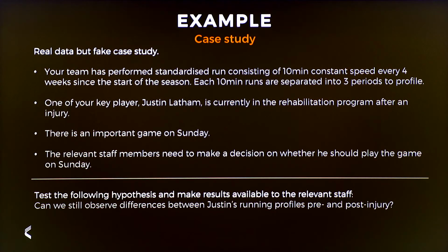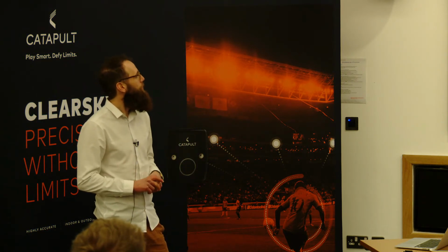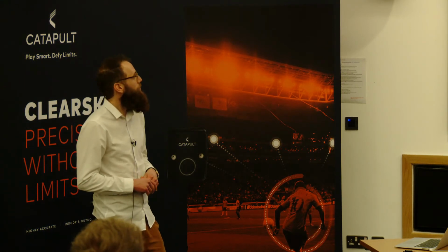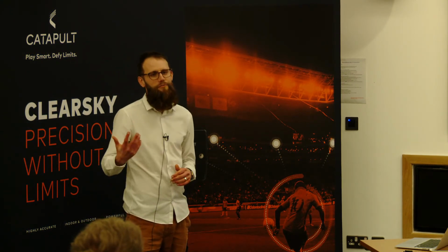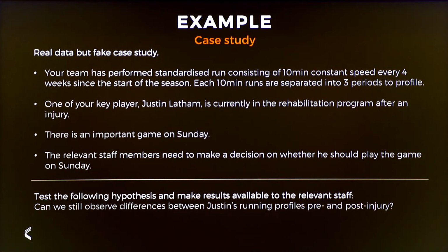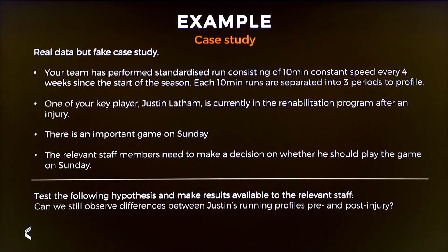So here I just want to stress that it's real data that I'll show you, like everything else I've just shown you before, but it's a fake case study. I just made it up, so a few things are made up. Imagine your team has performed a standardized run, consisting of a 10-minute run at constant speed, as we have seen, every week since the start of the season. So you already have the fingerprint of every player. And each of these 10 minutes is separated into 3 periods, as I showed you before.